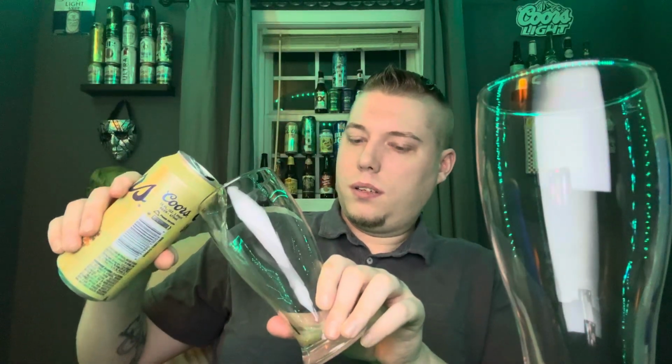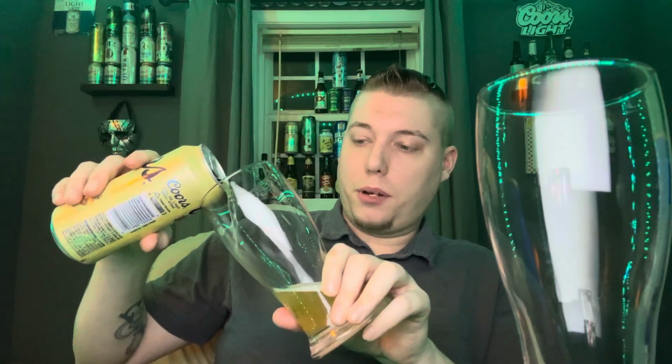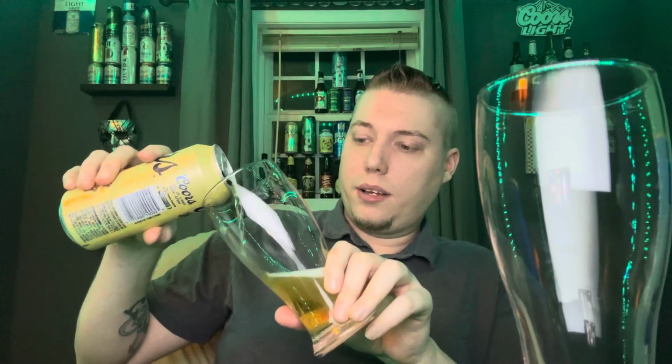I have two glasses. One glass has tape. This is going to be the Coors Banquet glass. The one with no tape is going to be the Hamm's. So let's go ahead and pour these beers off. We're going to start with the Coors Banquet. Go ahead and pour this. And I'm going to try, again, as I do in every beer battle, to pour these identical.